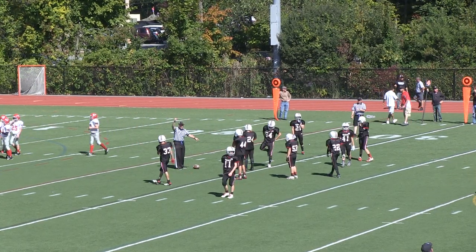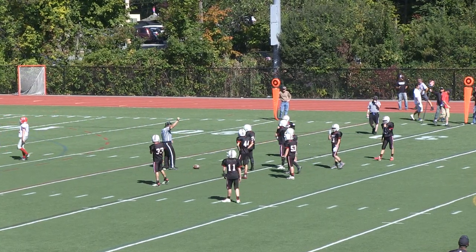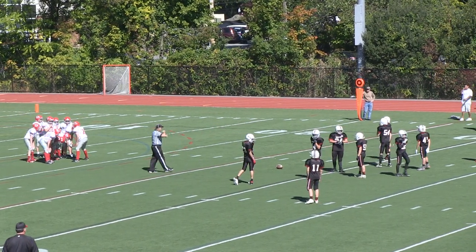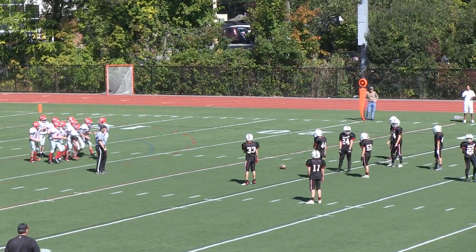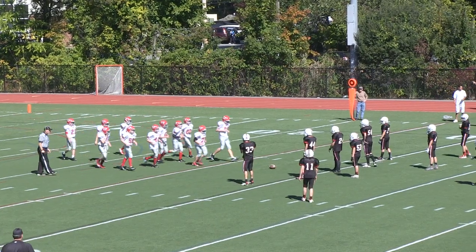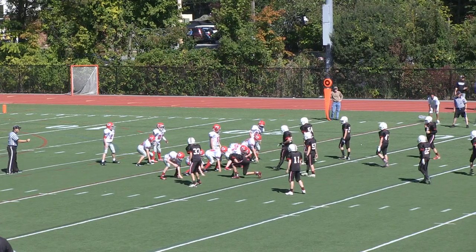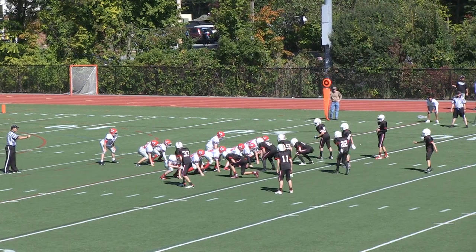And this is a huge call for Wakefield with 5 minutes to go. Do they kick it? Do they go for it? They're going. 4th and 2. They're going for it right here, and this could be the ball game right here if Reading can hold them. They take the ball over. Huge play right here for Reading.